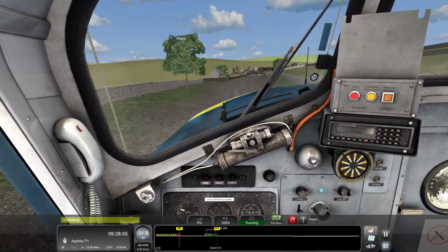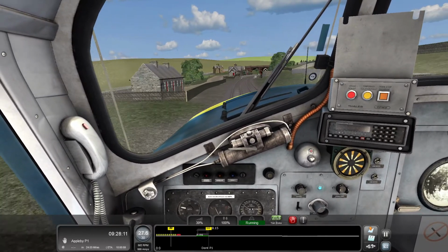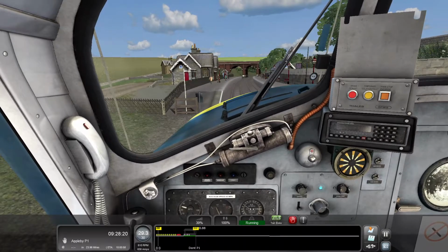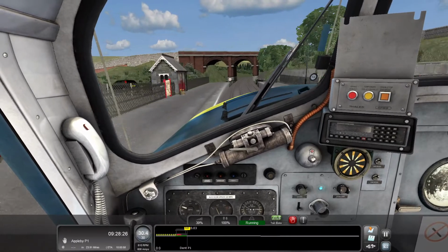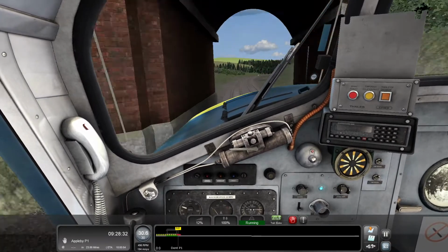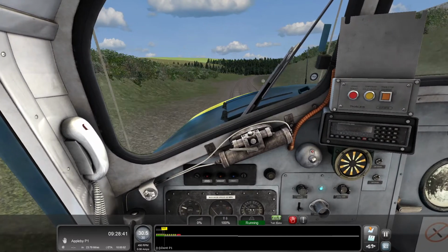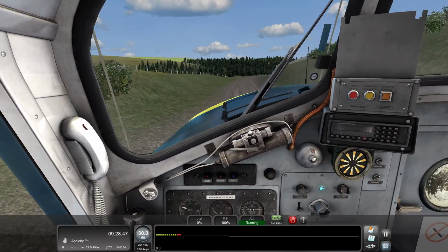Speeding a little bit there, too busy talking away. So Dent Station. On the left were the old sidings, back in the day, and obviously well lifted now. So we've now got around about a 4-mile journey up to Garsdale.